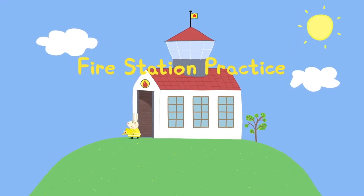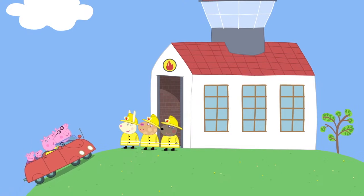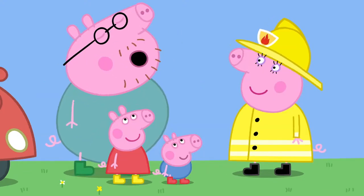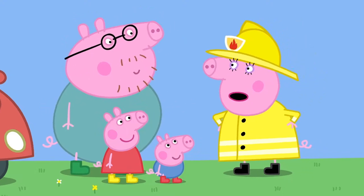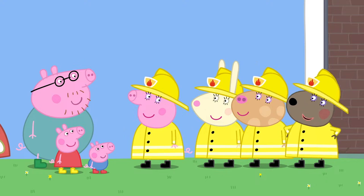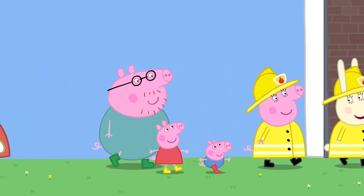Fire station practice. Today is the Mummy's Fire Station Practice Day. Hello, Mummy Pig. Are you ready for action? Yes, Miss Rabbit. Mummy, can we stay and watch you practice? Oh, there won't be much to see, Peppa. It's mostly just sitting around and drinking tea. Daddy Pig, we do proper fire service training here. Ready, steady, go is our motto. And to get that right, we need to practice. Yes, stay and watch. Daddy Pig might learn something.